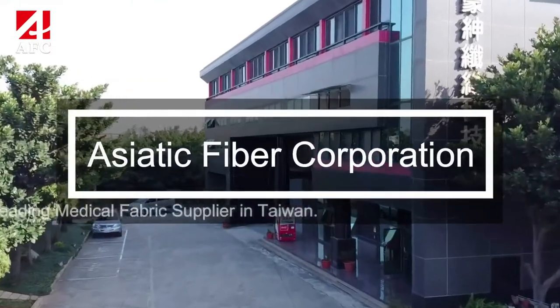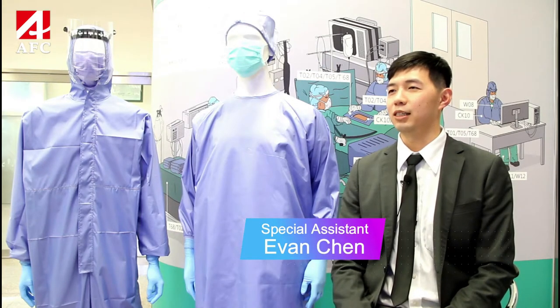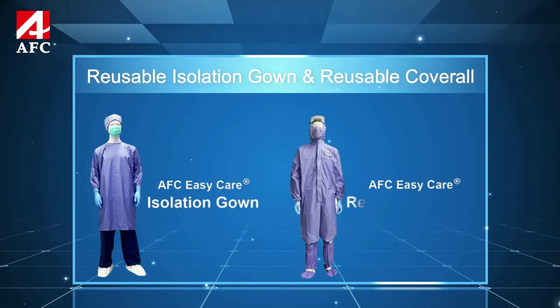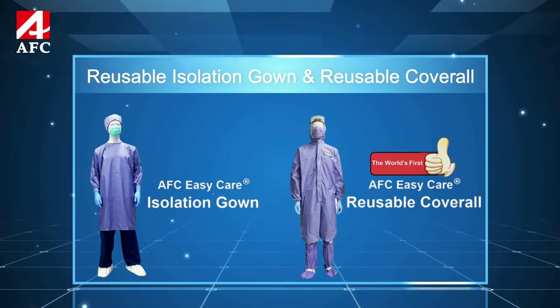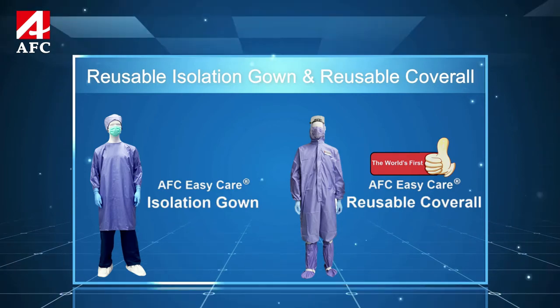Shark Fiber Corporation is one of the major players for reusable medical textile. We have 50 years of history. Due to the global COVID-19 outbreak, we launched the reusable isolation gown, which complies with CE and FDA regulation. Moreover, we are the first to launch the reusable protective coverall, which covers the whole body and gives the best protection for all healthcare personnel.